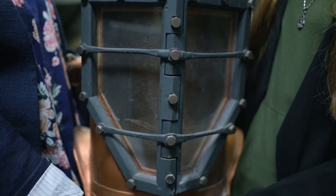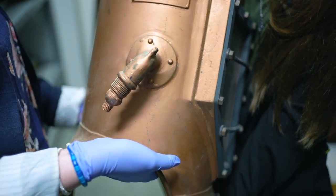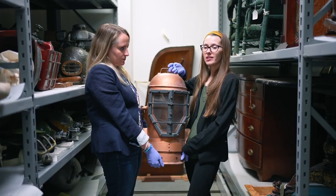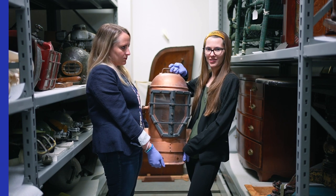And it's also not quite as fishbowl shaped, if you will, as the deep dive helmet. So this is, again, one single piece. It would still be connected to an air tube, but it's for more of a shallower diving environment.